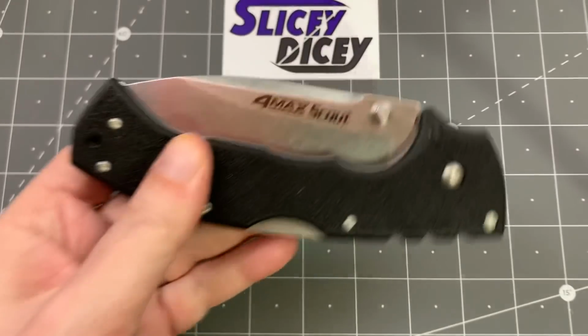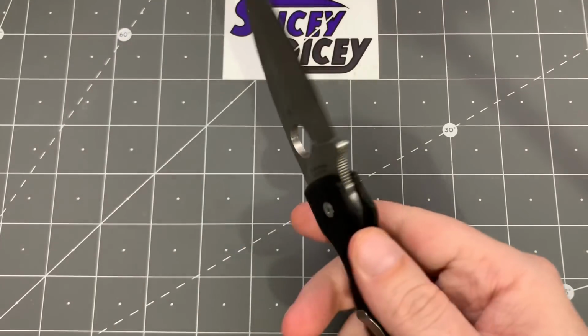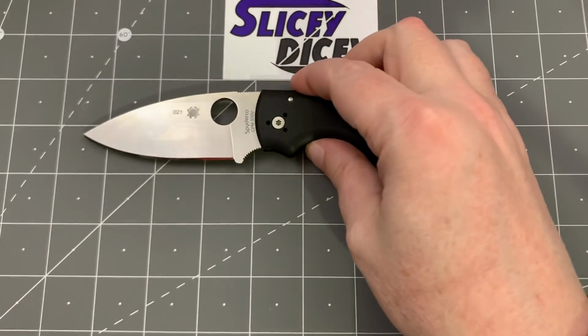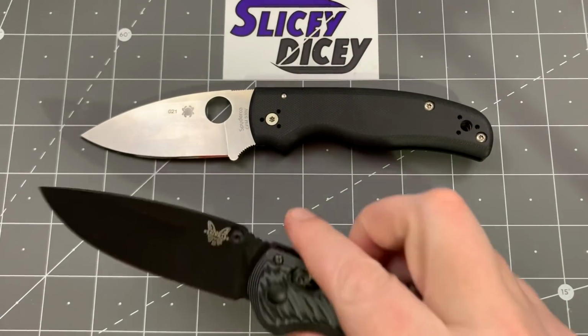But yeah, this is so cool. I just kind of wanted to brag that I had a 4MAX Scout, because not a lot of people have them yet. Maybe I'm just bragging. All right, that's fine. Okay, but here's what it actually has been in that left front pocket on my jacket. It's been 2, and they were dead even. This is the Spyderco Shaman and the Benchmade Super Freak.